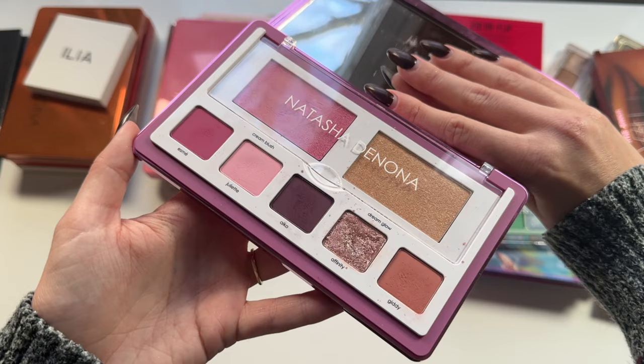And then we got the Milani. Like I said, I love Milani eyeshadows. I have a lot of their palettes and I'm not decluttering them. This is the Days of Disco palette. This is a dupe for Pat McGrath Subversive Mothership 3. I don't remember the name.